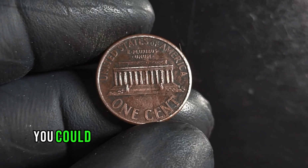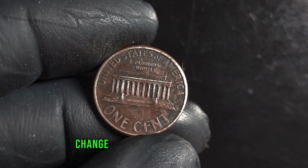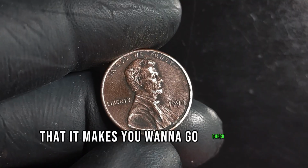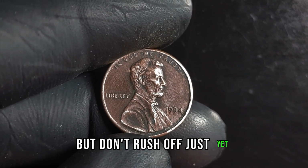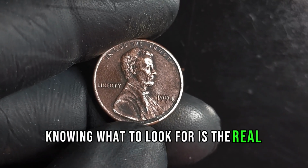That's right. You could be carrying a 6-figure coin in your pocket change from the gas station. It makes you want to go check your couch cushions right now. Doesn't it? But don't rush off just yet. Knowing what to look for is the real secret here.